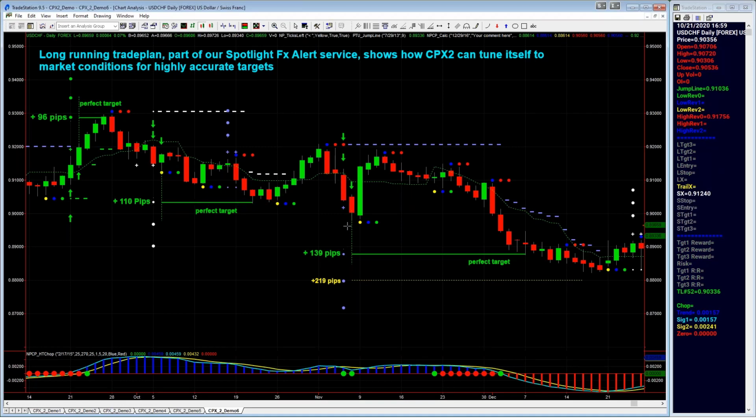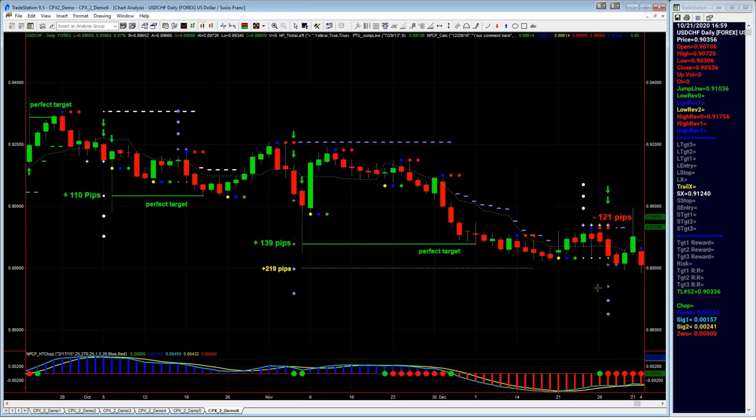Look at this one. This one was 139 pips. Went a little further, almost hit target two, and then stopped out. How about this? This is a losing trade. Yeah, some trades lose. 121 pips.